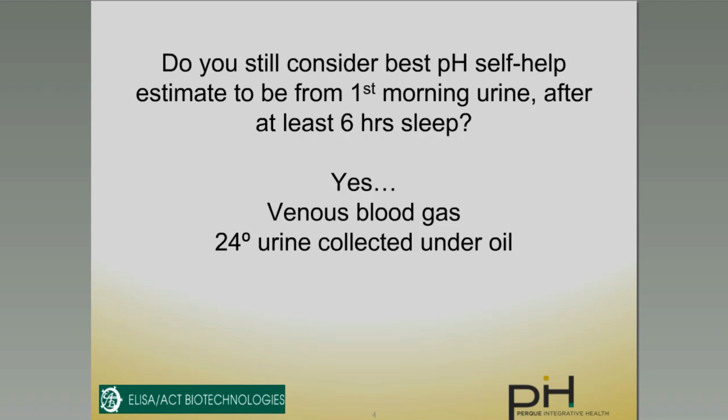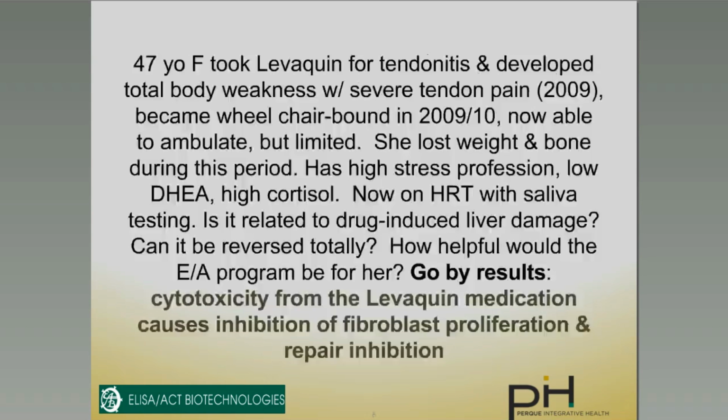Now, yes, you can do venous blood gases. You can do 24-hour urine collected under oil. You can do cumbersome, complicated, difficult to perform studies, and that always is an option. But we would recommend doing the doable, doing the available, checking the first morning urine pH after 6 hours of rest as an excellent tool for determining the metabolic acidosis status.